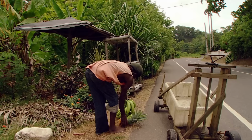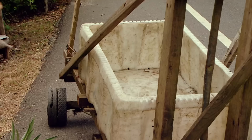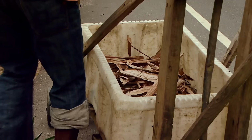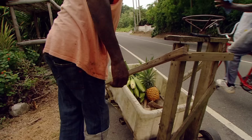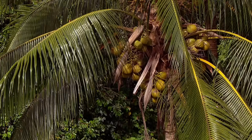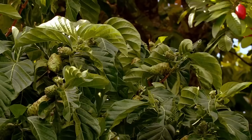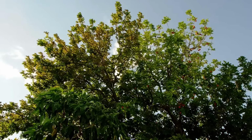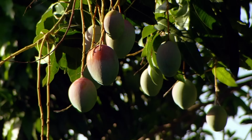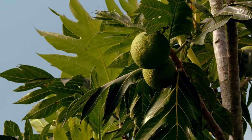Pushcarts play a major role for the farmers because the homemade construction of the vehicles doesn't cost much. And so, it's simple and cheap for them to deliver fruit and vegetables to the closest greengrocer or market. Whether coconut, banana, pineapple, ackee, mango, avocado, or breadfruit, almost all tropical fruits grow in Jamaica.